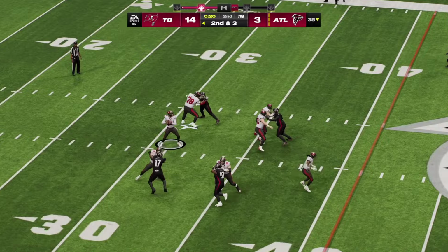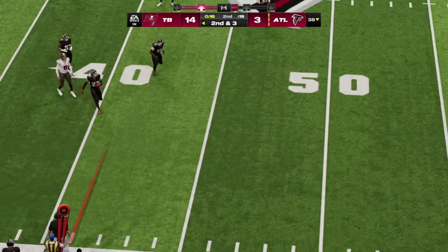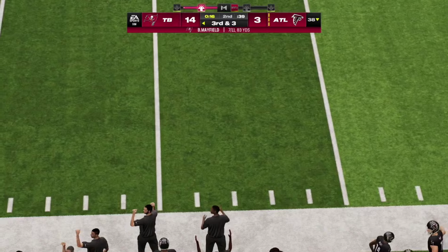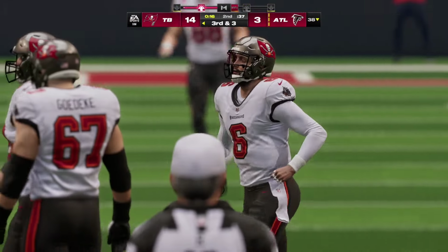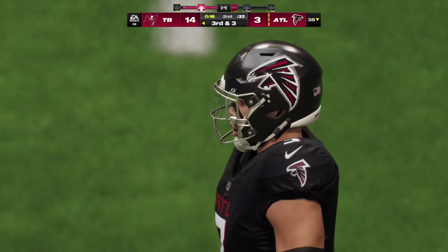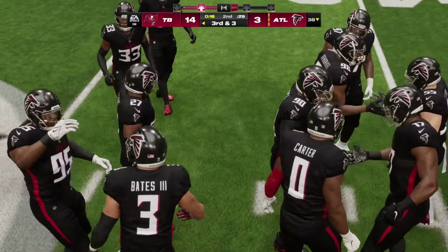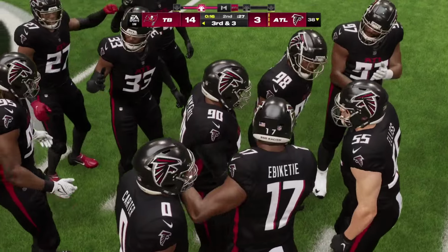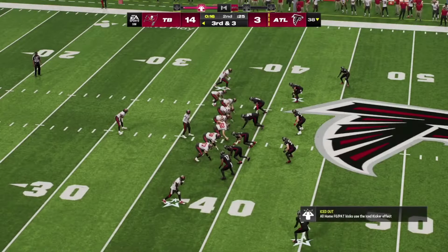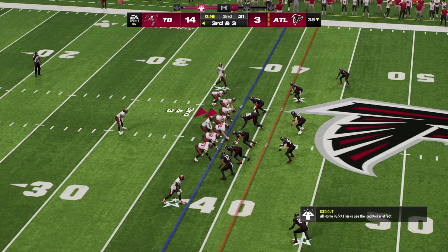To throw, Mayfield. And that is incomplete. 16 seconds now on the clock. Not only did he have a chance to scan the field there, it felt like he had a chance to scan it twice. The protection was that good. Unfortunately for him, the coverage downfield, equally good. So the incomplete pass on the last play, and that leads us to a 3rd and 3.